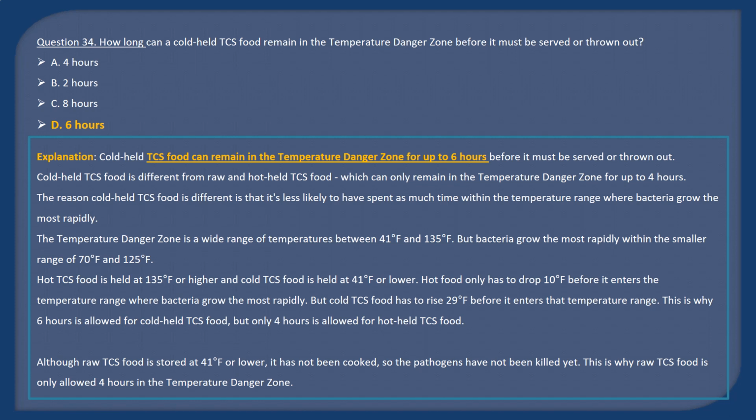This is why 6 hours is allowed for cold-held TCS food, but only 4 hours is allowed for hot-held TCS food. Although raw TCS food is stored at 41 degrees F or lower, it has not been cooked, so the pathogens have not been killed yet. This is why raw TCS food is only allowed 4 hours in the temperature danger zone.